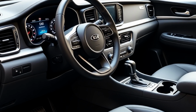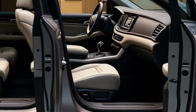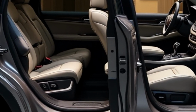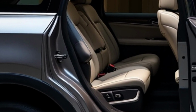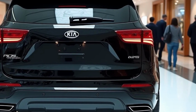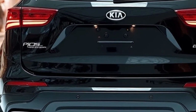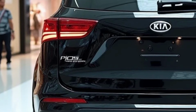Inside, the 2025 Kia Sorento offers a spacious and comfortable cabin, with seating for up to 7 passengers. The third-row seating makes it an excellent choice for larger families, and the versatility of the interior allows you to configure the seats for maximum cargo space when needed. With premium materials throughout the cabin and an updated design, the Sorento offers a luxury-like experience without the luxury price tag.